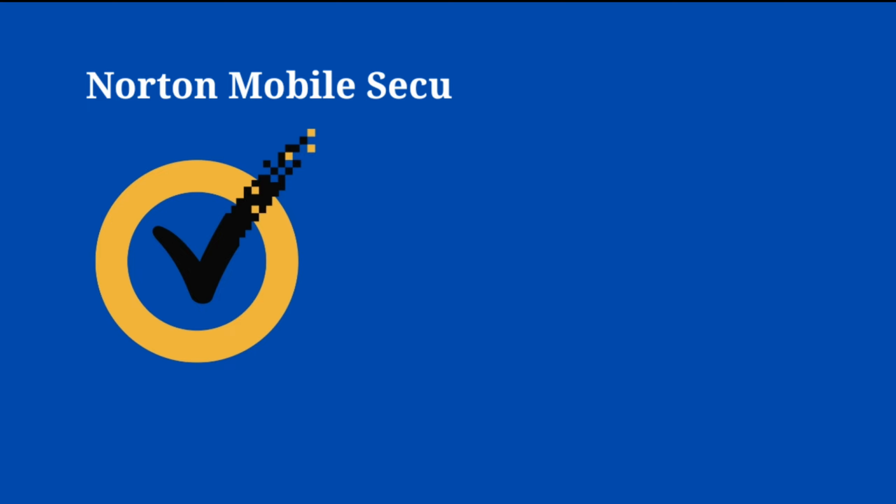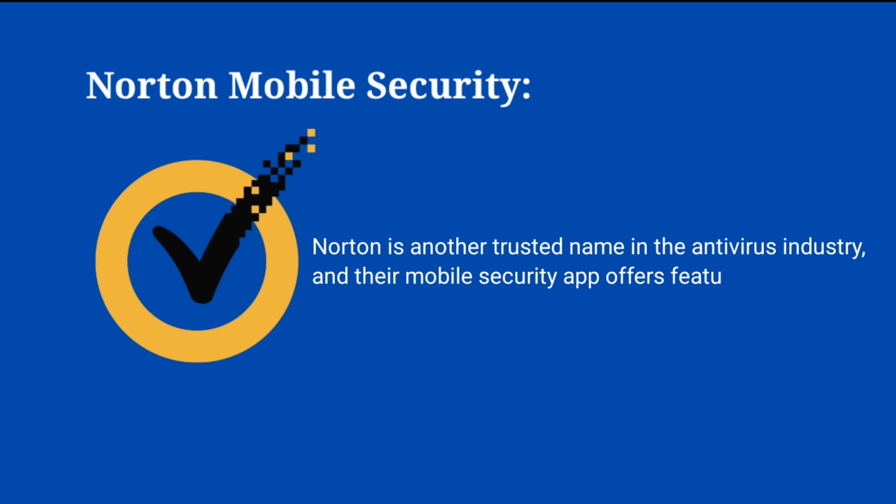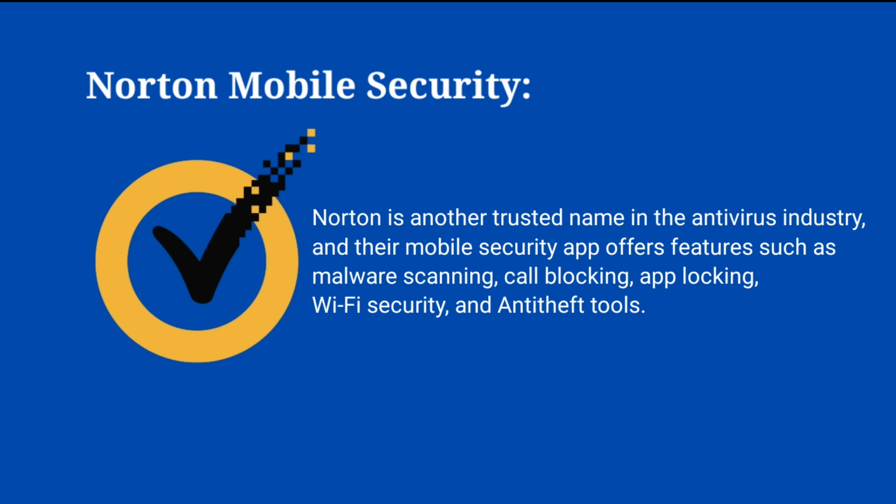Norton Mobile Security. Norton is another trusted name in the antivirus industry, and their mobile security app offers features such as malware scanning, call blocking, app locking, Wi-Fi security, and anti-theft tools.